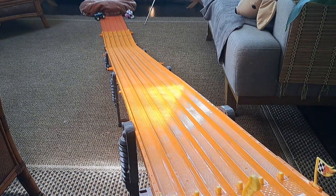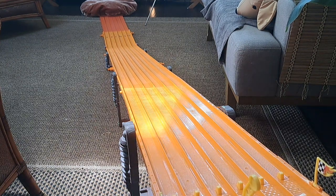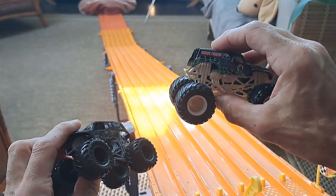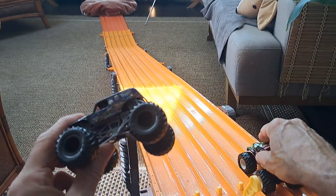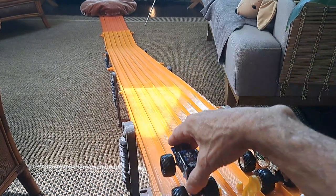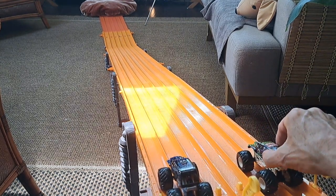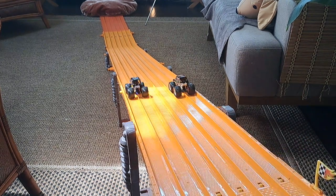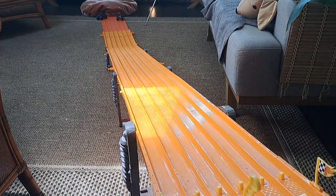Can anything stop her? All right, well now we're going to get to the most popular monster truck on the circuit, Gravedigger, with the bone white frame, and then son of Gravedigger. Can the son compete with the father or mother? All right, well, we're going to find out. Ready? And they're off. And the son has surpassed its ancestor.